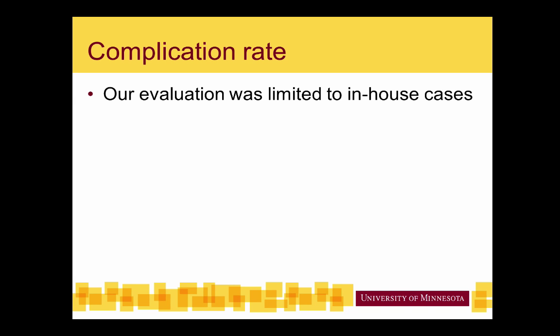Then I wanted to look at complication rates. Think about it. Maybe, and this is just something to think about, if you've got an annoying pathologist bugging the nephrologist, give me more tissue, maybe as we keep bugging them, they would have more complications. Maybe. I don't know. I thought it was something to look into, maybe.